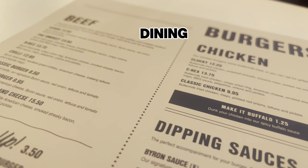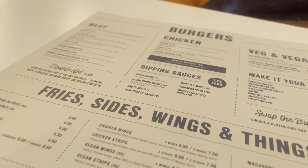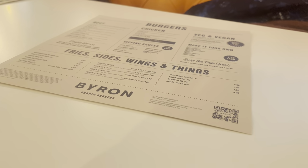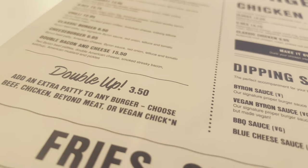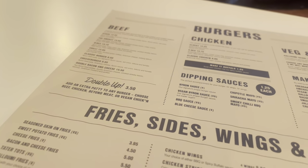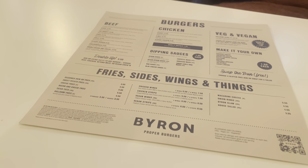So when you go to Cambridge, it can be a long day. After a long day, we were really hungry and we went to Byron to have some vegan burgers. I chose the vegan chicken burger because it was something that I knew about, and I'm really picky with food. So I opted for the vegan burger.